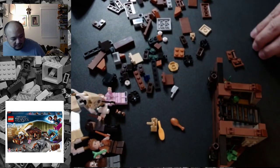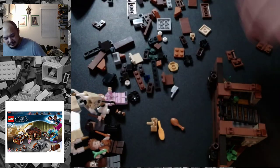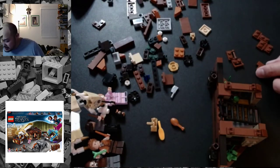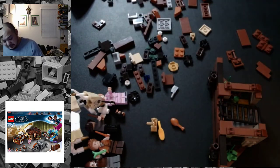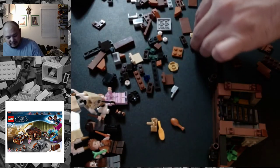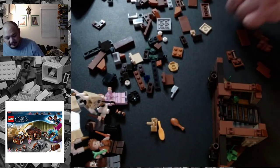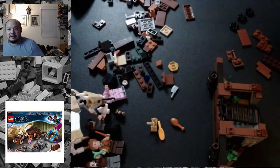Two more of the smooth ones. One of the white smooth ones. The bad boy here. Three of these guys. Alright. Now that's it. Now that's set up. Okay, let's go through this.